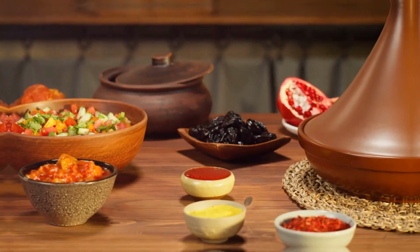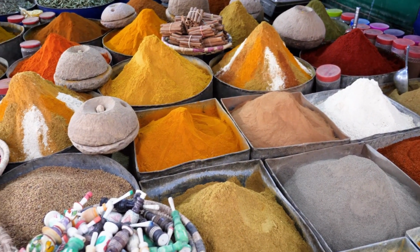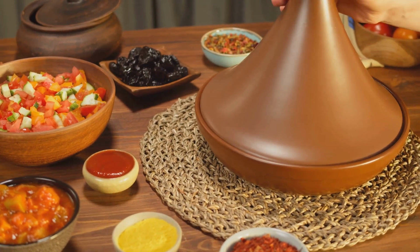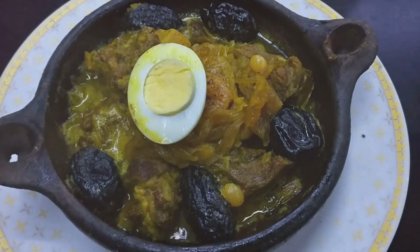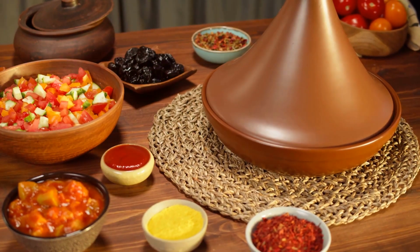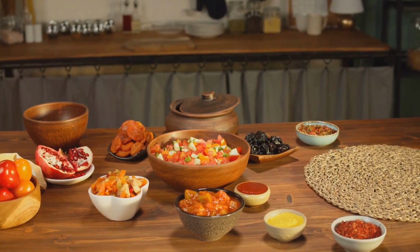Get ready to be transported to the bustling souks and fragrant spice markets of Morocco, because we're about to dive into the world of tagine. This dish is more than just a meal, it's a way of life in Morocco. Slow-cooked stews in a conical earthenware pot, also called a tagine, lock in incredible flavors. The beauty of tagine lies in its versatility, endless variations, each more tantalizing than the last.